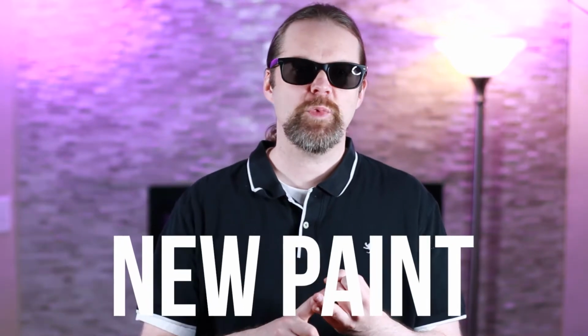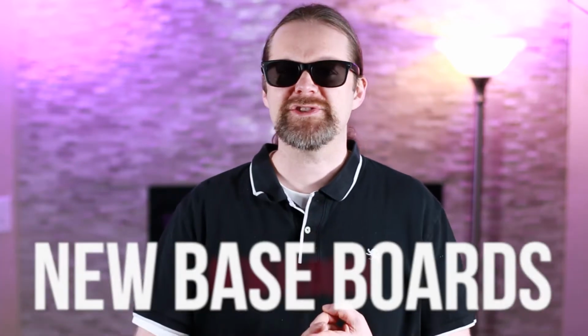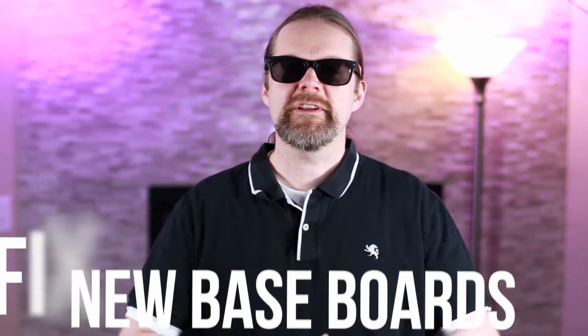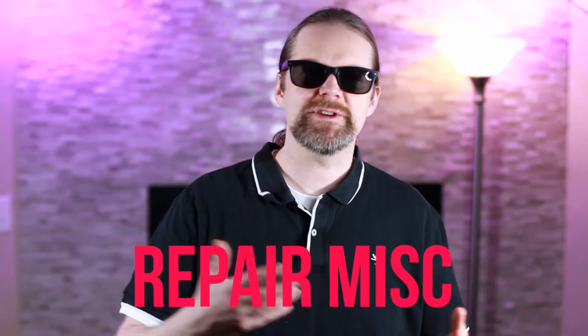Okay, here's the breakdown of our plan. New paint with an accent wall in the living room. New floors, gonna go with a luxury vinyl plank. New extra tall baseboards throughout the home. We're gonna fix all of the safety issues. We're gonna repair all of the cracks and damaged doors and damaged door handles.